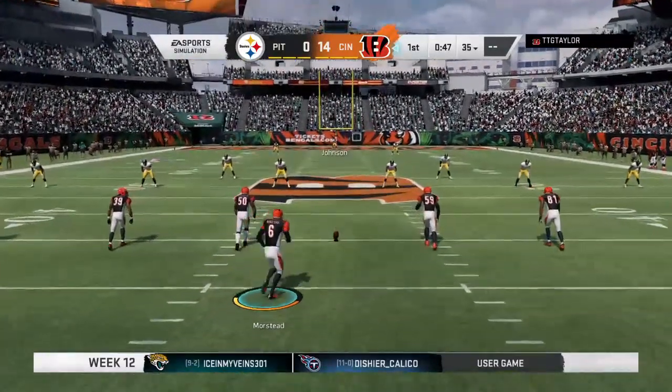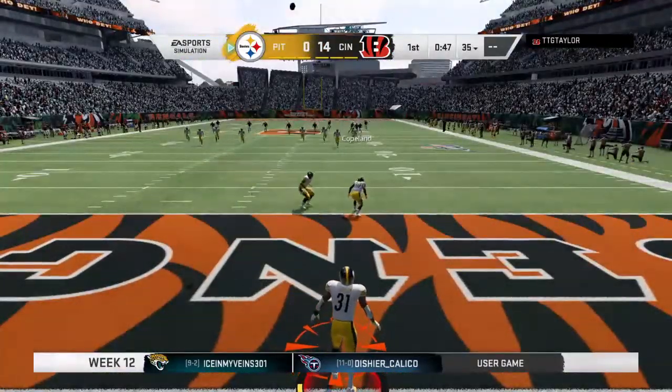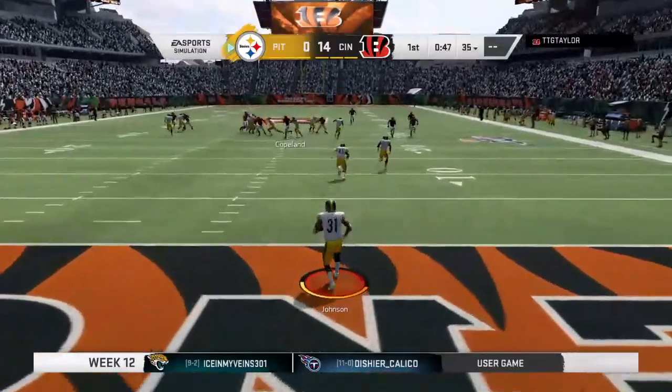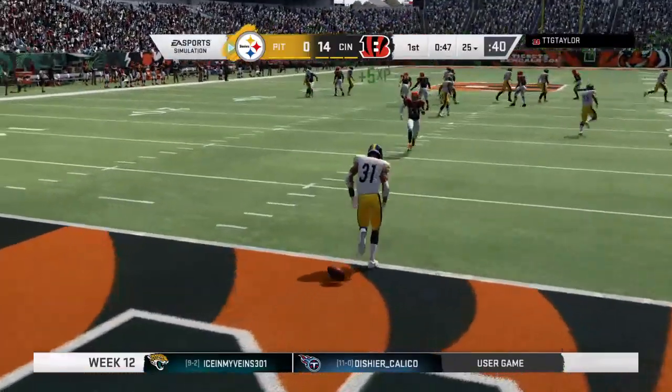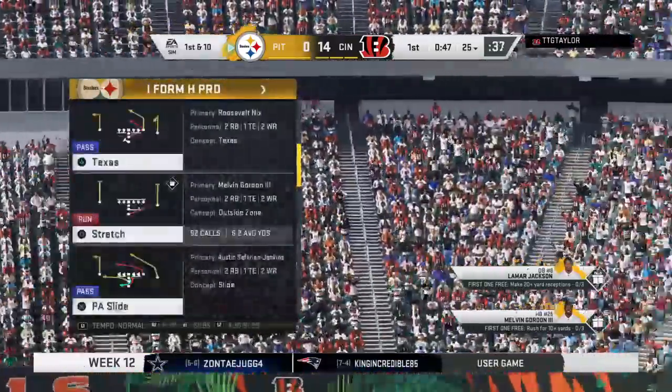Morstead out now following the touchdown to kick. This is taken about 7 yards deep. And no run back here. This will be a touchback, and it comes out to the 25-yard line.